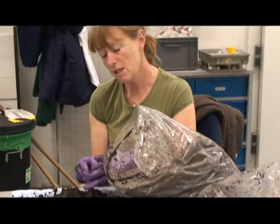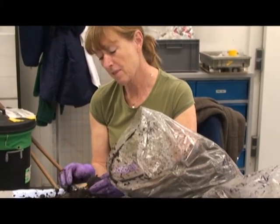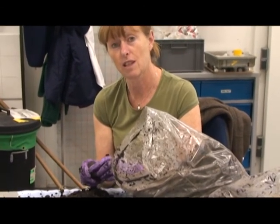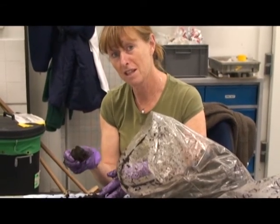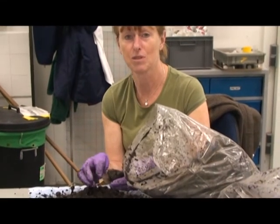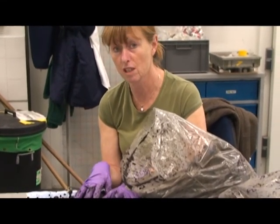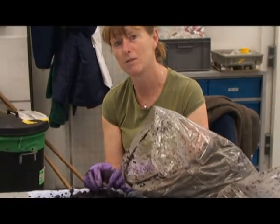My name's Jan Gillespie and I'm a Project Officer with the Trust. And on Langstone I'll be looking after any samples that are brought back, which is what I'm doing here, which is just processing samples. This is a sample from Bromley Cliff, but I'll be processing the ones that come back from Langstone Harbour.